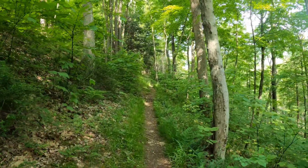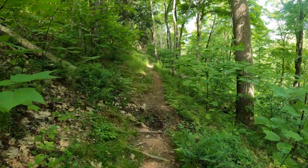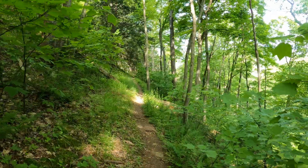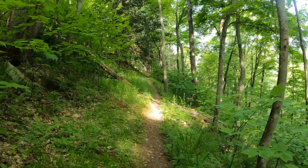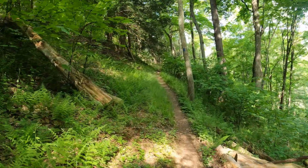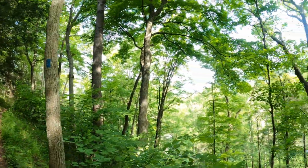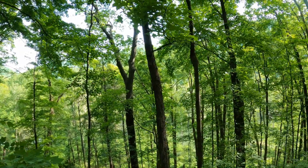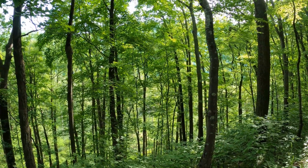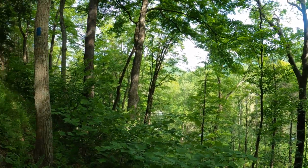A squirrel getting a drink. He's up the tree already. Trail kind of goes along this ridge here. Imagine if it's wet, it's pretty slippery, so you might want to take it a little easier. Nice little breeze. Pine Creek's below us. Making our way up.